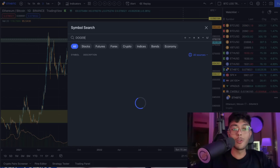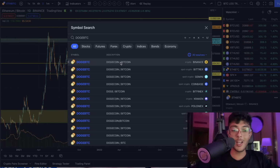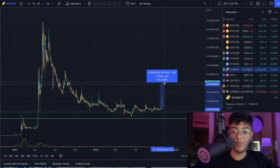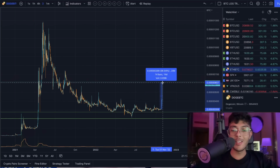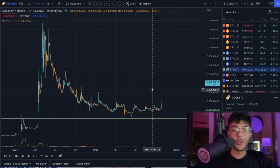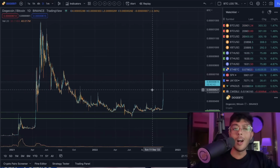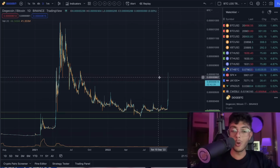I also want to talk to you guys a little bit about Doge. I'm not going to focus on it too much, but guys, look at Doge against Bitcoin right here, absolutely skyrocketing, a face melting rally. This on the daily time frame has basically doubled. You know, there's a lot of speculation for why this happened, but I think the main speculation is just Elon Musk buying Twitter. You know, obviously this is pretty cool for Doge holders.